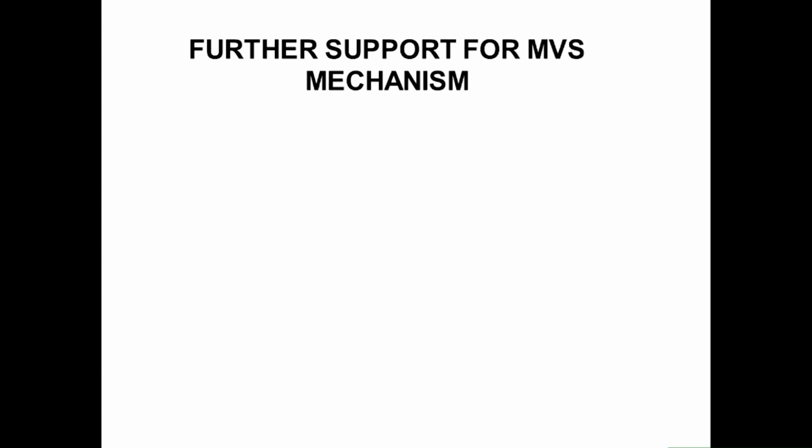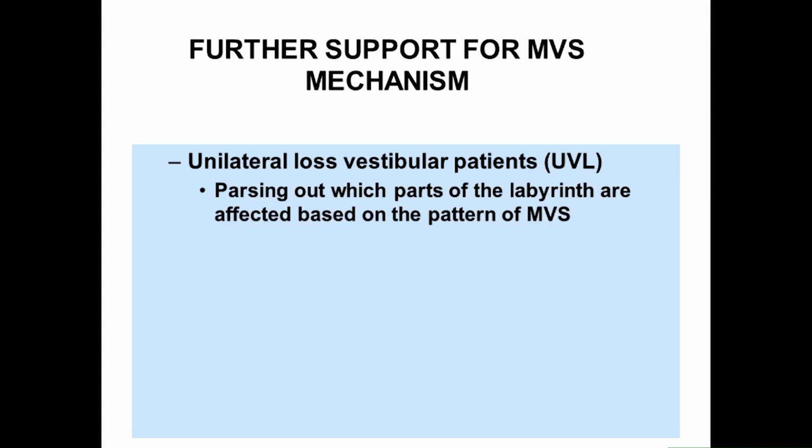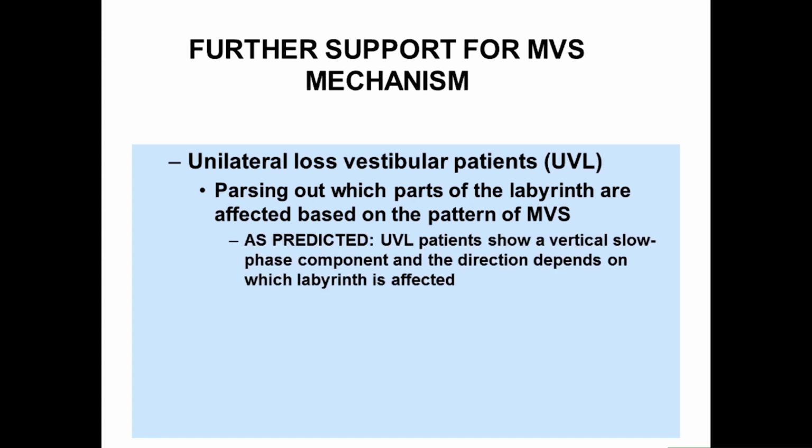All right, the next part of the talk is some new data. We took a bunch of patients who had loss of function on one side, to test our hypothesis, because we wanted to know which parts of the labyrinth were really generating this force. And as predicted, because the anterior canal also opens up near the lateral canal, unilateral patients show a vertical component. I'm going to show you that. The direction of the vertical component depends upon which labyrinth is affected. Theoretically, you could use this for a diagnostic test if you wanted to.